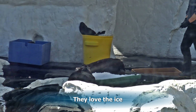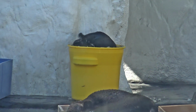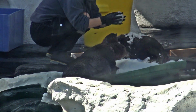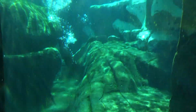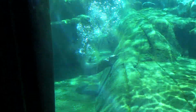The sea otters really like the real ice. In fact, one crawls into the ice bucket and wallows around in it, and the others are just laying flat on it. Cools them off and makes them feel good. Here we can see the sea otters diving down to collect food.